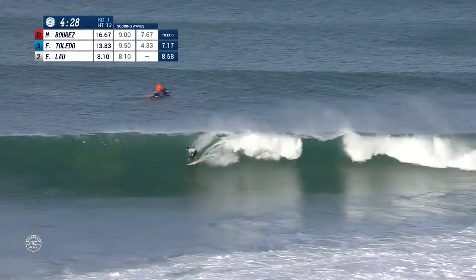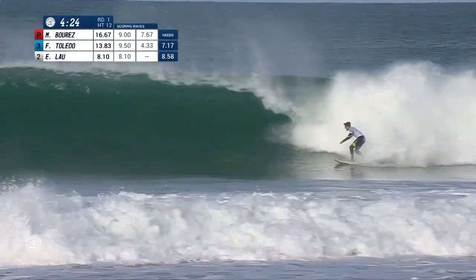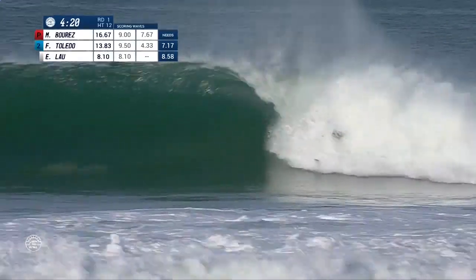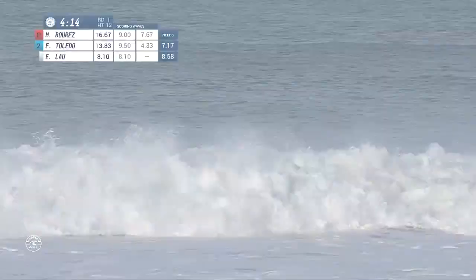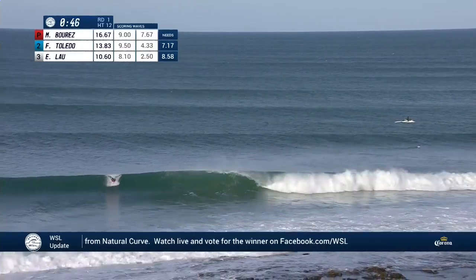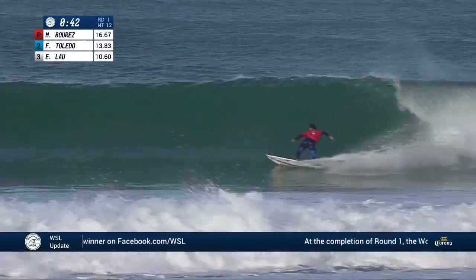But Zeke puts priority to play and tucks into the barrel. Punches through that curtain. Very deep at the moment. Not sure he'll find that open face again. Sticking with it for a moment before getting slammed. Well, here we go. Have a look at this. Michel Bourez holds Filipe off this first one. 45 seconds to go. There is still some lines rolling our way out the back.